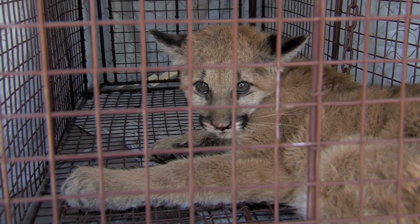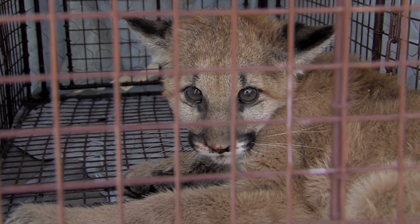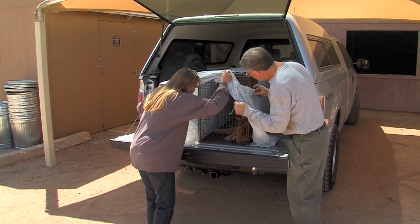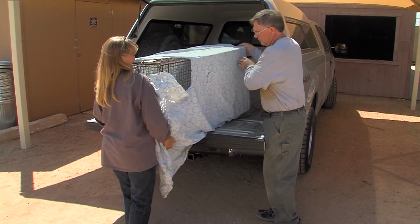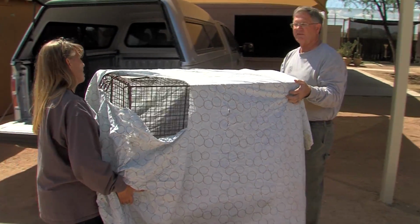Frightened, weak, and weary, this female mountain lion cub is in very bad shape. But thankfully, she's now in really good hands. We're at the Adobe Mountain Wildlife Center. It's operated by the Arizona Game and Fish Department. And here we take care of sick, injured, orphaned, and sometimes confiscated wildlife of all types.